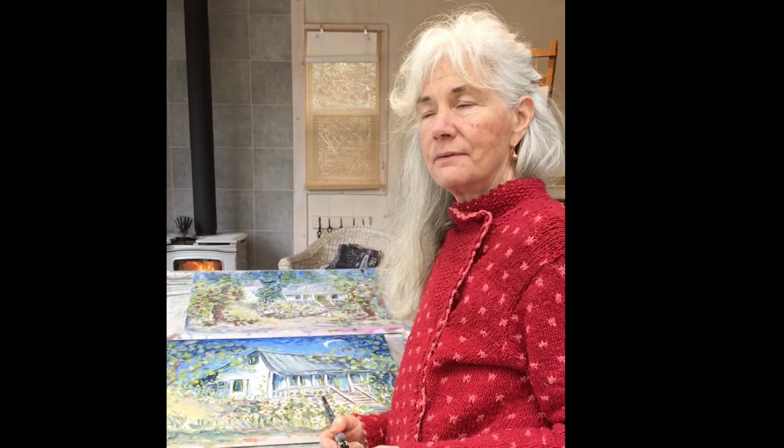My studio on Salt Spring Island, and over the last almost 30 years I've been painting the island and the Gulf Islands nearby. I've just completed a couple of paintings and I'm planning to do more of a very interesting island off the southeast side of Salt Spring Island off Fulford Harbor called Russell Island.